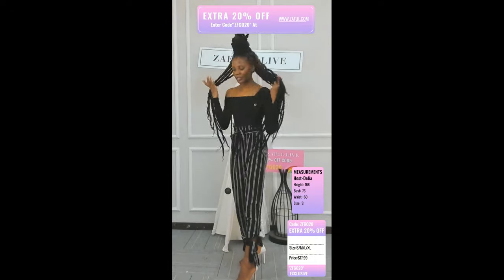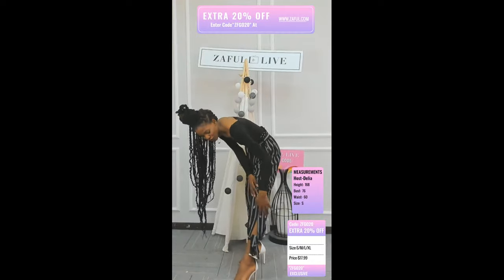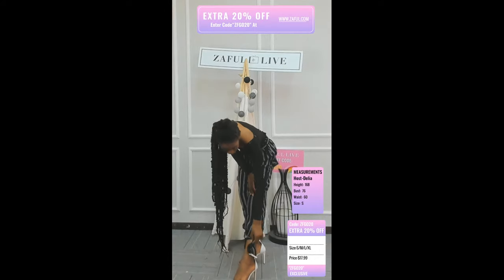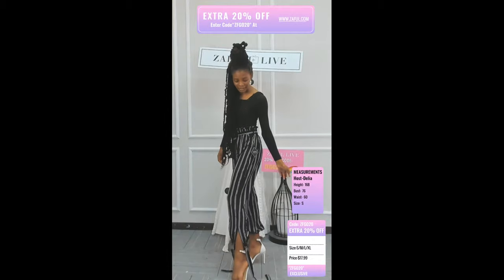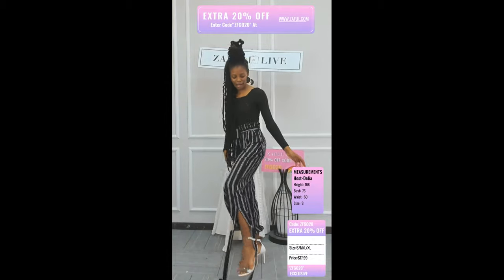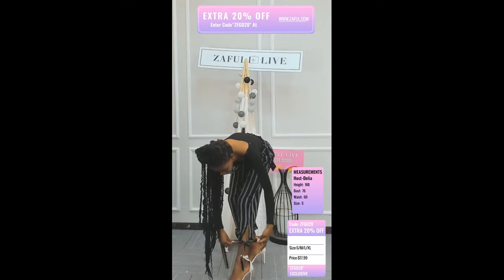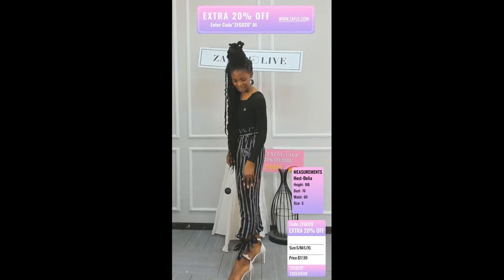Let me put the hair to one side, okay? So this is how it looks. It's open right here. I don't know if you can see it clearly. So right here, it's just like this. Have a look. You can tighten it right here, and this is it. This is the style of this one.